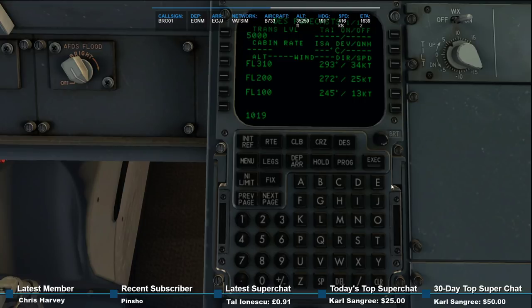No, won't let me put the QNH in, unfortunately. Oh, got a lot of chat coming in. What have I missed here? Sorry, because I'm busy setting up there. Which add-on is the aircraft, Eric, there? It's the IXEG 737-300.